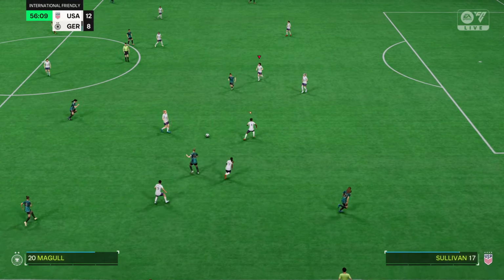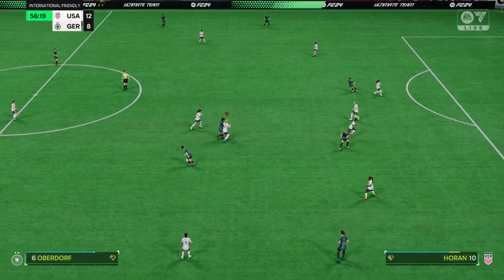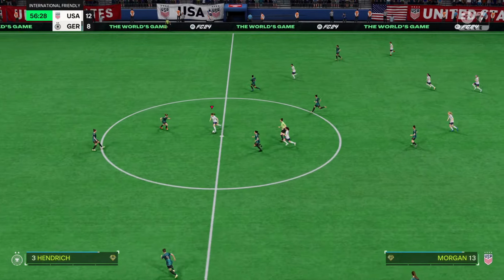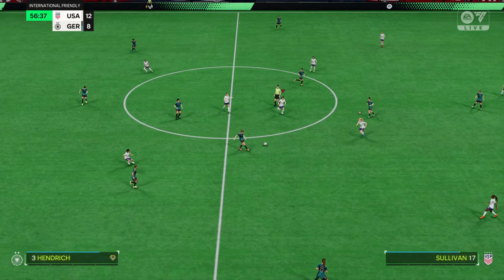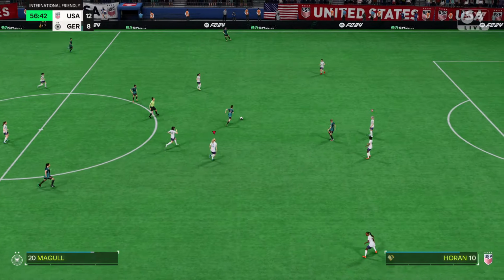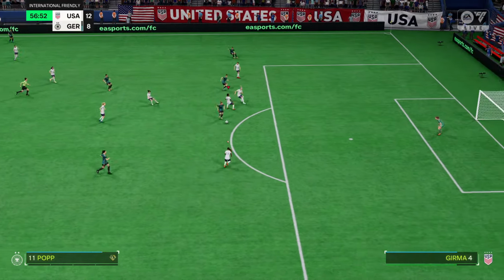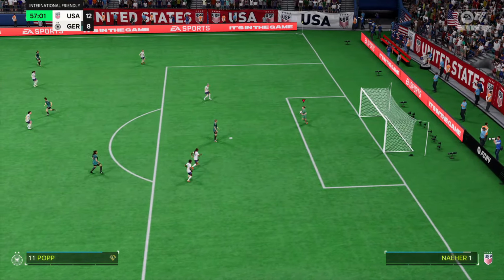Keeping possession of the ball with authority. Oh, but they've lost it now. Might really be able to trouble them here. And no problems at all for the keeper.